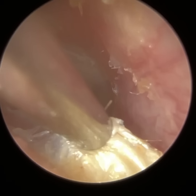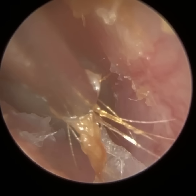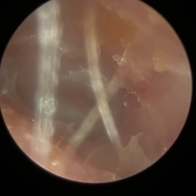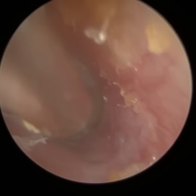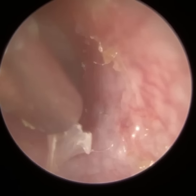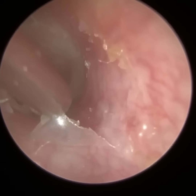So this is the patient's left ear. Now this is grade 1 because it wasn't a significant widening of the ear canal, but it was a Keratosis obturans. I have got a still image. Well, I'm going to put it as the thumbnail, so you will see that.